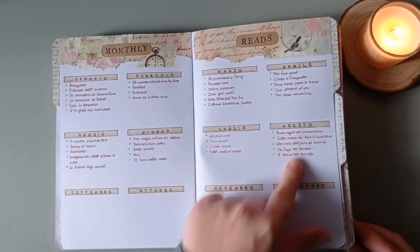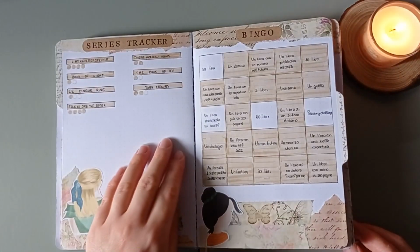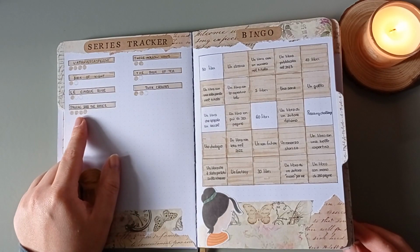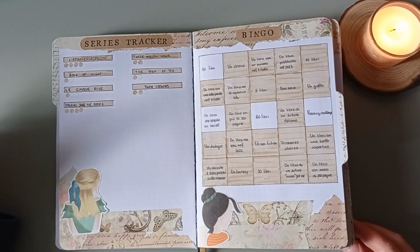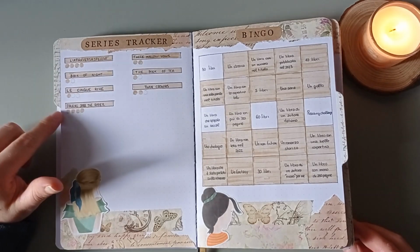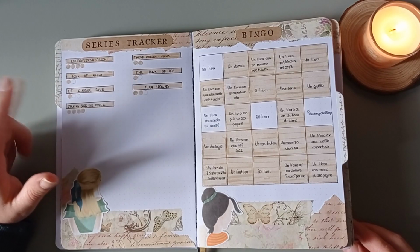Monthly reads, I've just updated all the books here. Series Dracula: I've added Stalking Jack the Ripper because it's the one that I've started and finished. And the reason why I've done this is because of the discount I just talked about. When it was going on, I decided to buy the whole series all together because with the discount it was definitely a good idea.